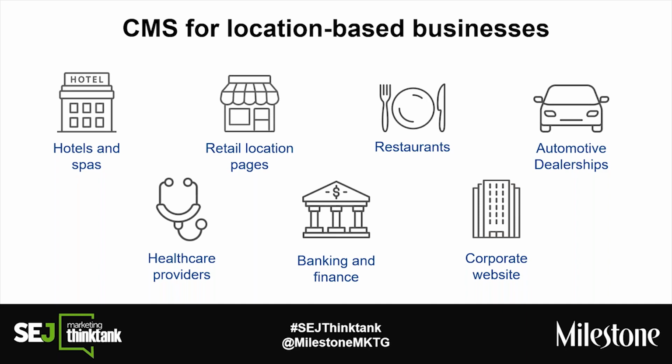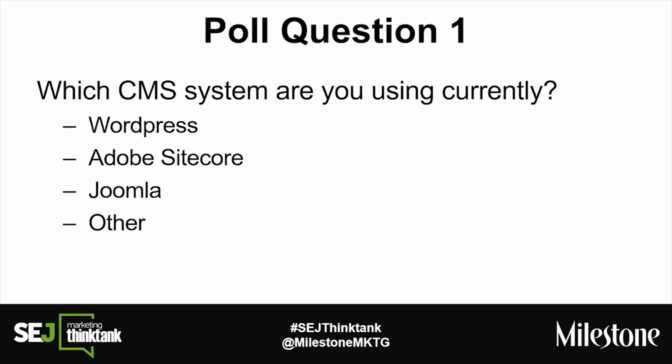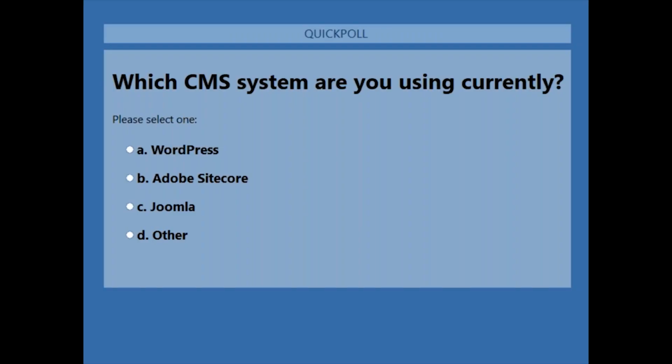So that being said, I wanted to kick this off with a poll question and get a lay of the land to see a little bit of what people are working with today. Absolutely. I'm going to go ahead and launch the poll right now. Which CMS system are you currently using? Are you using WordPress, Adobe, Sitecore, Joomla, or something else?